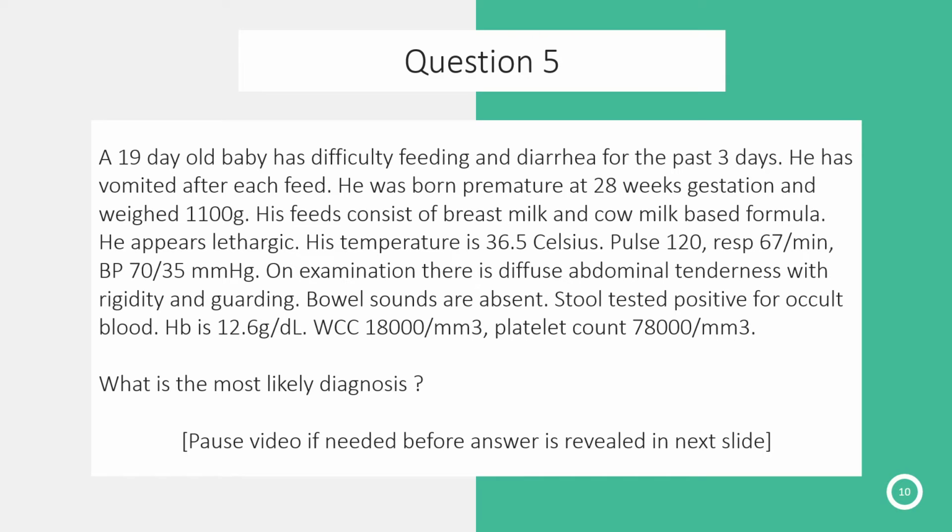Question number 5. A 19-day-old baby has difficulty feeding and diarrhea for the past 3 days. He has vomited after each feed. He was born premature at 28 weeks gestation and weighed 1,100 grams. His feeds consist of breast milk and cow milk-based formula.